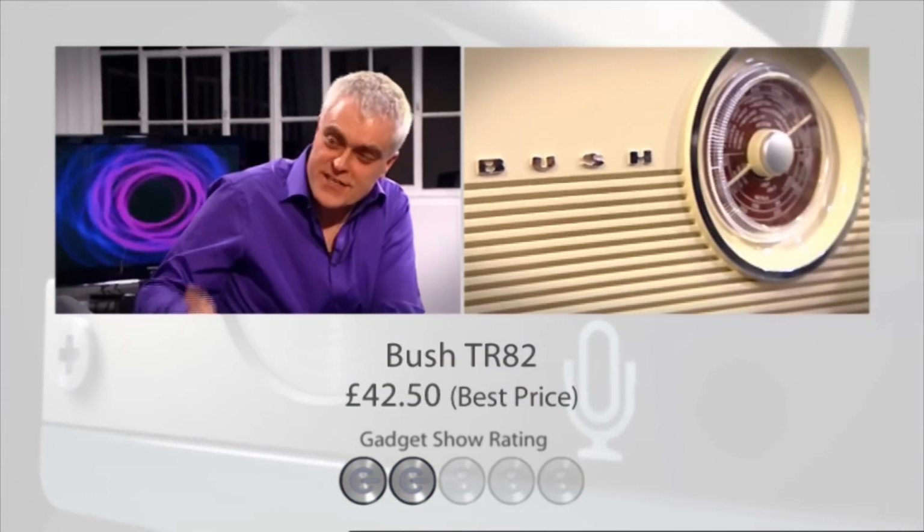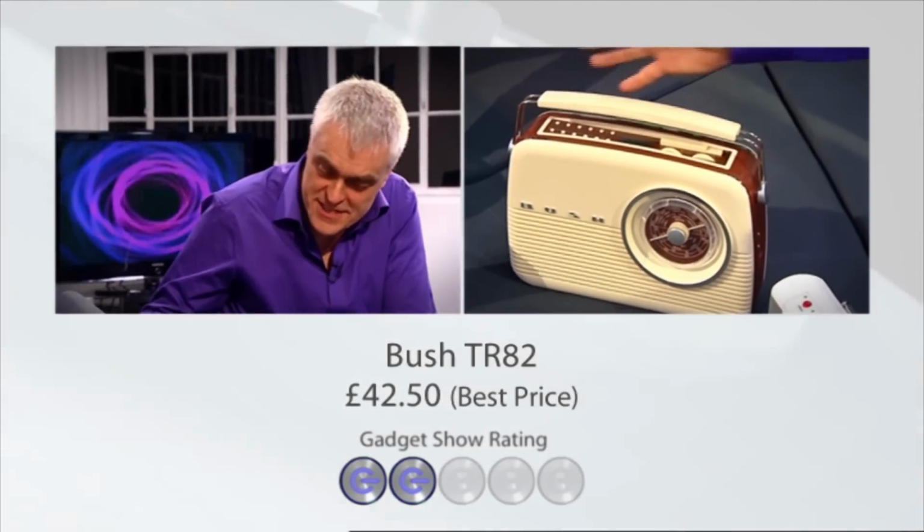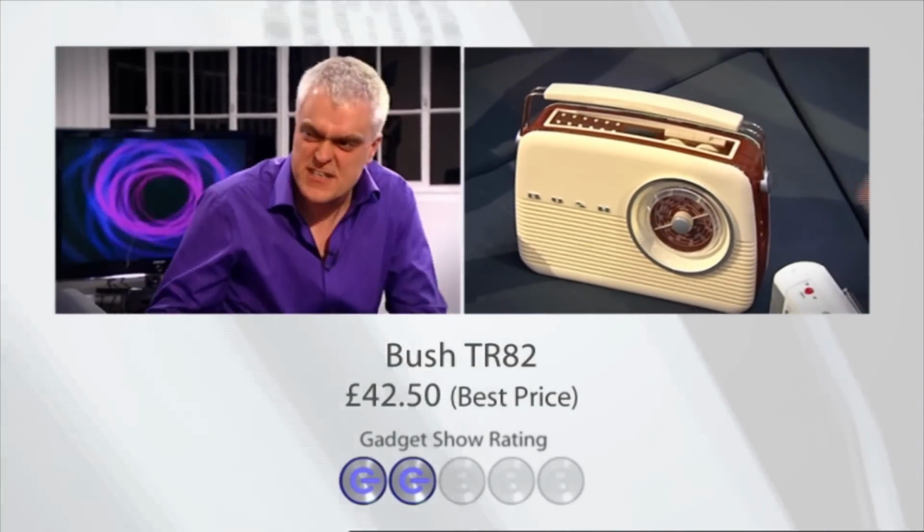John, a splendid array of DAB radios. Let's get straight to G ratings. Yes, well, I think the Bush is in bottom place with just 2 Gs, because though it's pretty loud, it's also just a bit crude. OK, right, so that's in last place.